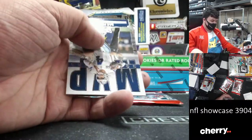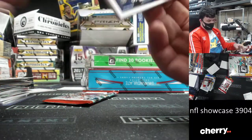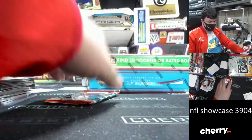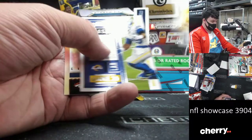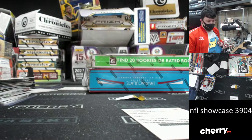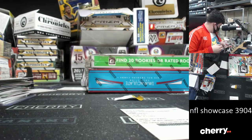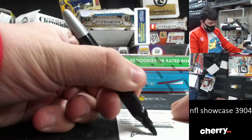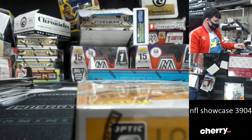Collected myself. Dak Prescott, MVP contenders. Jerry Rice, legendary contenders. And then finally, Rookie of the Year, KJ Hamler contenders. I'll just write Packers on there. No, it's fine. I'm not too fussed, honestly. Here we go. Optic up next.